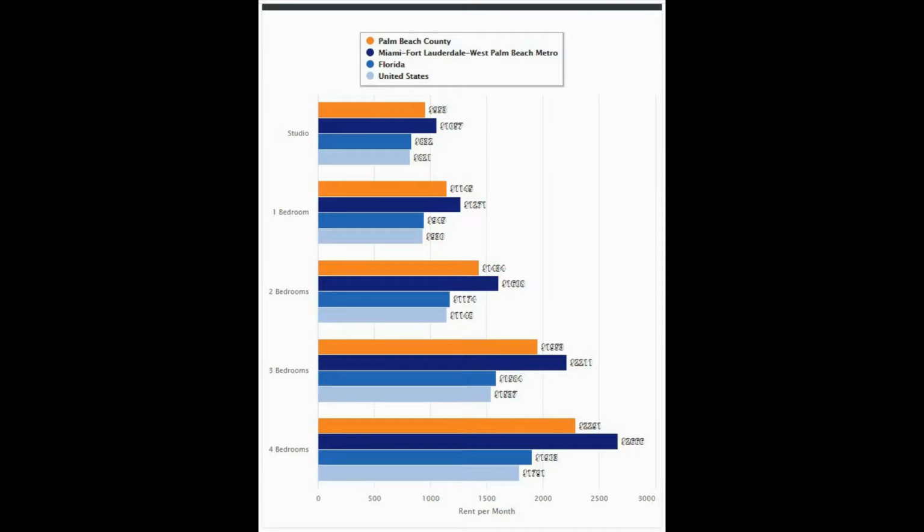If you're looking to break it down, look at this graph right here. The thing you'll notice on the graph is that a 2-bedroom rental is going to run you about $1,400 and change. A 3-bedroom is going to run you close to $2,000, and a 4-bedroom rental is going to run you upwards of $2,200, so close to $2,300 a month. So that pretty much breaks down what you'll be paying for rentals monthly.